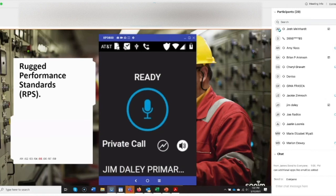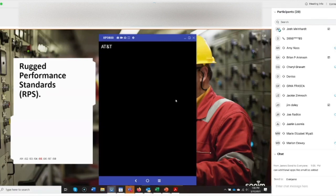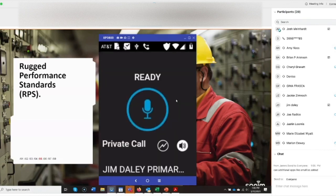Can additional apps like email be added? Yes and no. On an XP5S, you can always log into email if you guys, and Nicole, you'd probably be better able to answer this. I don't know if they have access to the web or what they have access to. But James, I'm just going to say that your experience using email on an XP5S is going to be less than desirable.